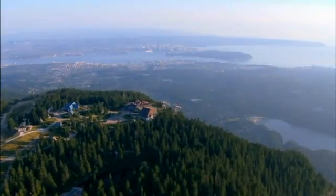Welcome to Mount Seymour, the highest peak on Vancouver's North Shore. Its trails are recognised by mountain bikers as being some of the most challenging in the world due to their steep descents, blind corners and extreme terrain. We went to Mount Seymour to test a new trend of bikes called 29ers.